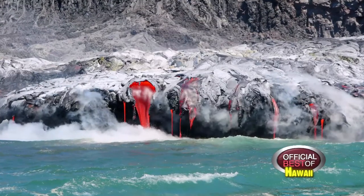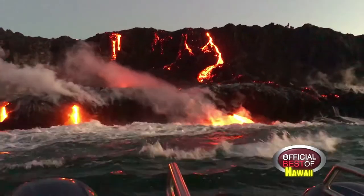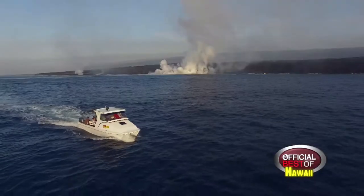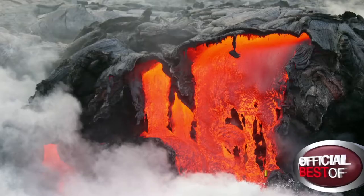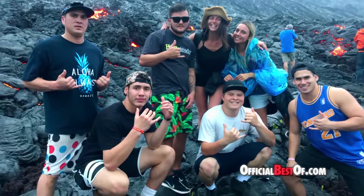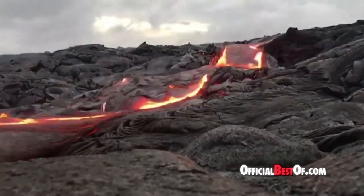Want to get up close and personal with one of Hawaii Island's natural beauties? Mokunui Lava Tours offers intimate lava adventures. When the lava meets the sea, cruise the beautiful Puna coastline and witness the creation of new land. Or take a guided cultural lava hike. On this extreme tour, you'll feel the heat and hear the crackling as new land is formed right before your eyes.